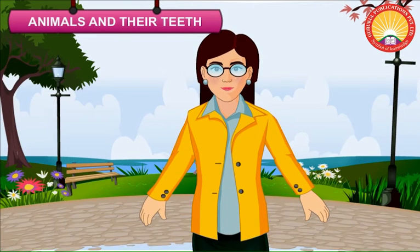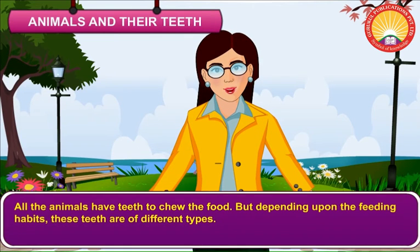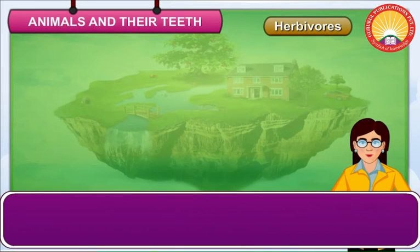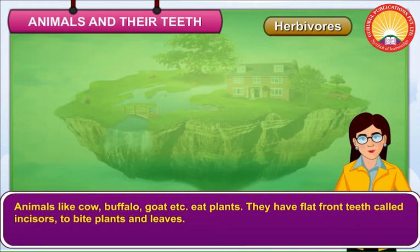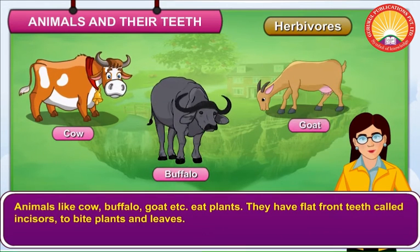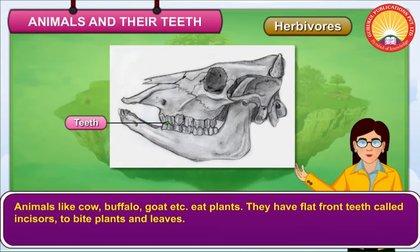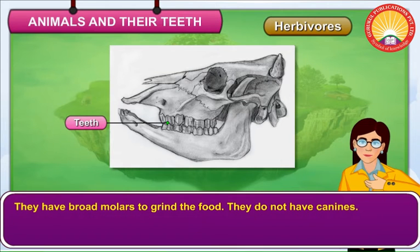Animals and their teeth. All the animals have teeth to chew the food. But depending upon the feeding habits, these teeth are of different types. Herbivores. Animals like cow, buffalo, goat, etc. eat plants. They have flat front teeth called incisors to bite plants and leaves. They have broad molars to grind the food. They do not have canines.